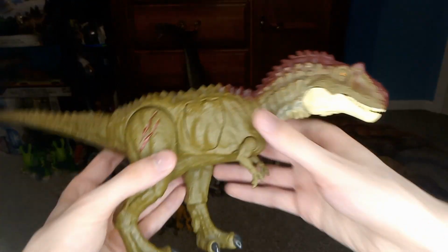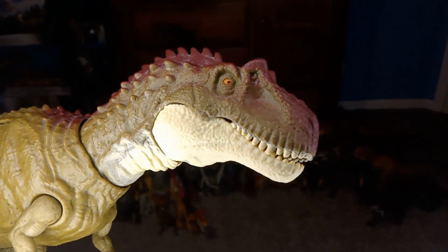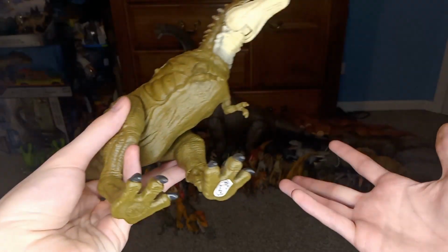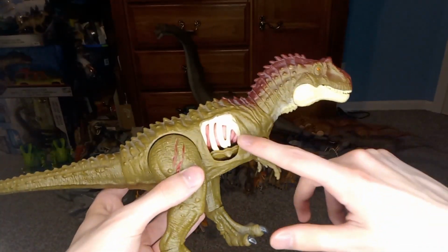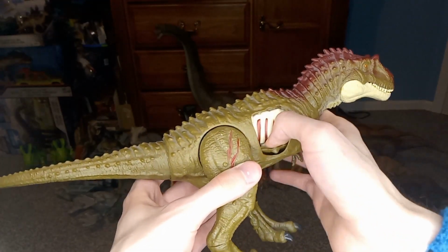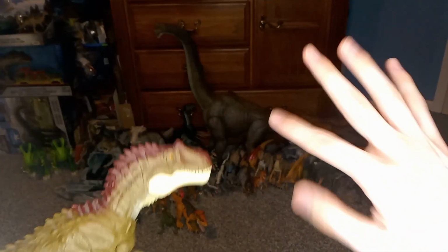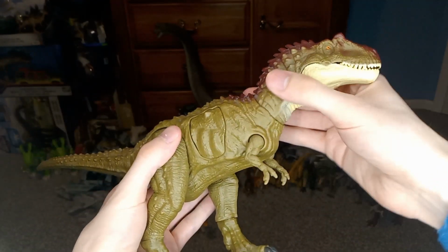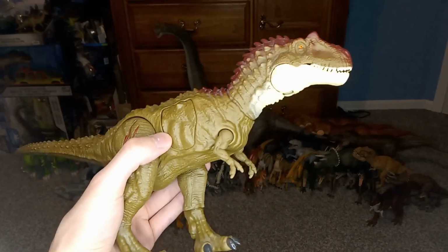Obviously, this is kind of a showcase of how little paint Mattel can use. As you can see, there's barely any paint on this guy, just on the head and the back a little bit. Toe claws, thankfully, and the scar. But a lot of the budget was spent on this double damage here, the gummy organ, which is awesome and all. They correspond with the Dino Rivals 2 action features. But it's got some nice articulation as well. Overall, pretty nice figure, and I'm glad I was able to pick this up.